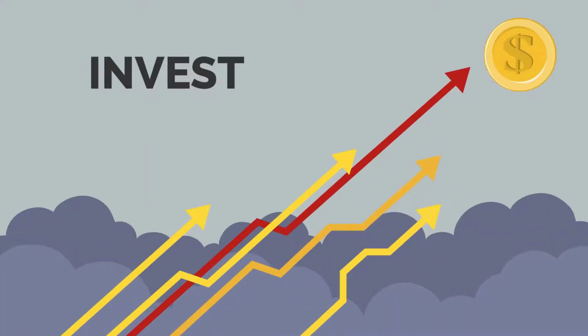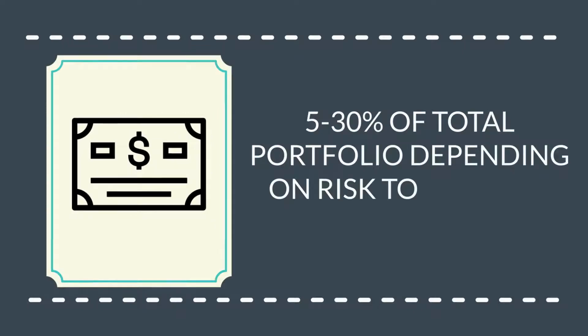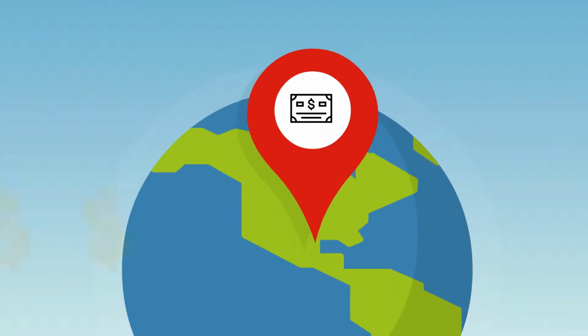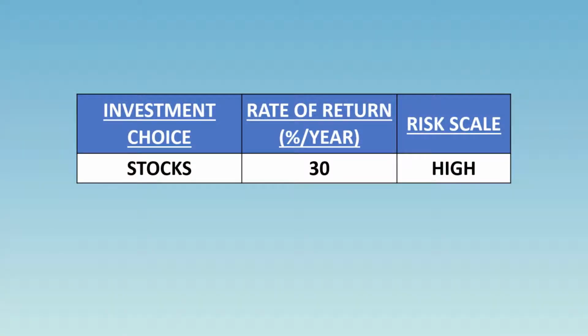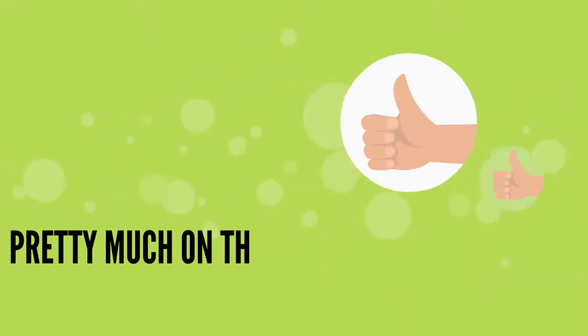Even with downward corrections in the stock market, bonds are still not a good enough option to invest a majority percentage of a portfolio in. Depending on the risk tolerance and a few other factors, having around 5 to 30% in bonds seems to keep a nicely diversified portfolio. Hence, start early by diversifying your portfolio of $100 to minimize the risk. Generally, the annual rate of return of government bonds is around 2.5% with a very low risk factor, pretty much on the opposite end of individual stocks.